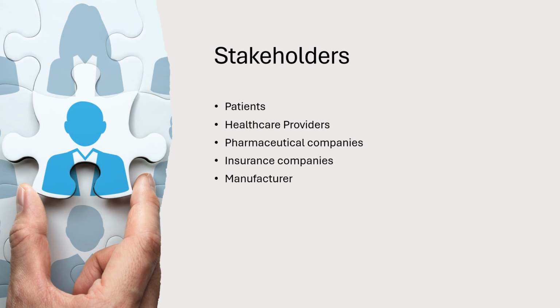Pharmaceutical companies are also among the stakeholders because they manufacture diabetic medications. The insurance companies are involved because they ensure that the patient's cost in acquiring the technology is covered. Lastly, the manufacturer of a Dexcom technology is responsible for ensuring the accuracy, usability, and the quality of the product meet the end user's needs.